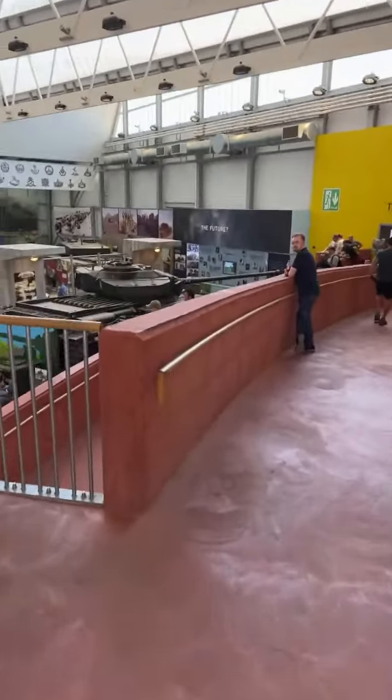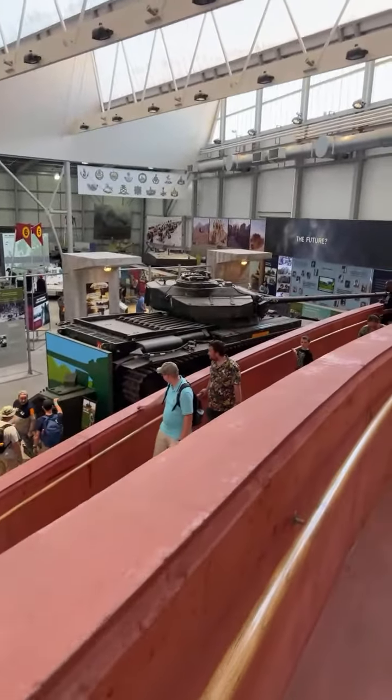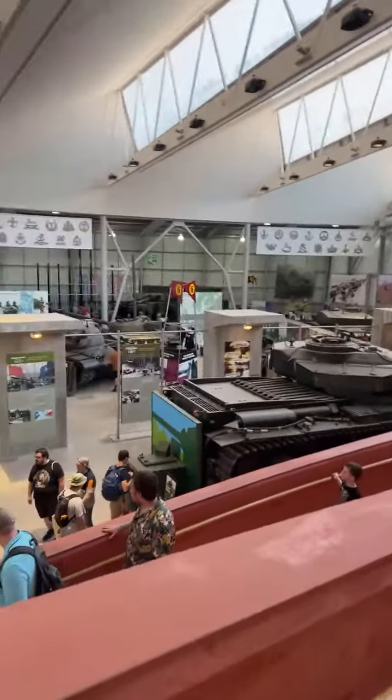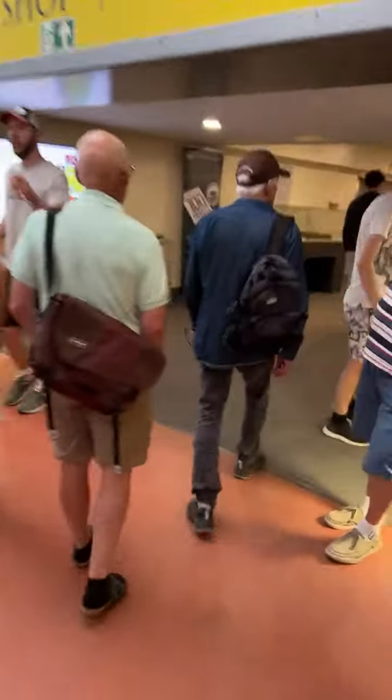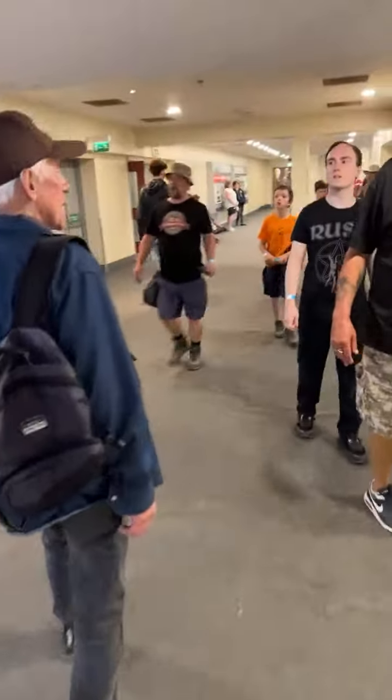So, nice Centurion, Challenger 1 over there. There's a T-72 down there. There's a Leopard. Oh, there's all sorts here, guys. All sorts. It's quite busy at the minute, as you can see. What I'm going to do is I'm going to wander over to where the museum starts. So we'll start from the beginning and we'll wander all the way through.